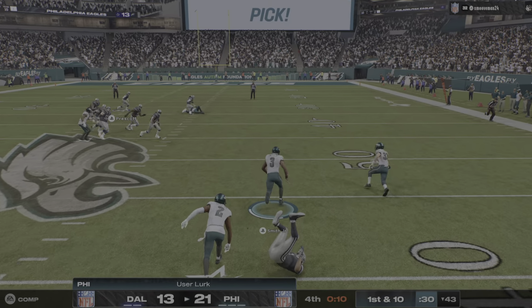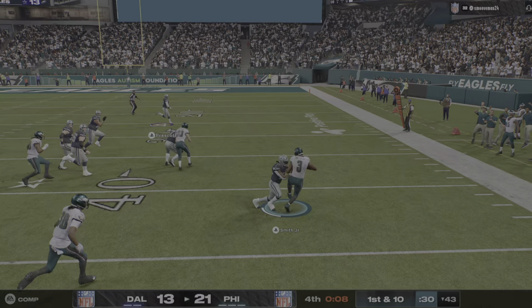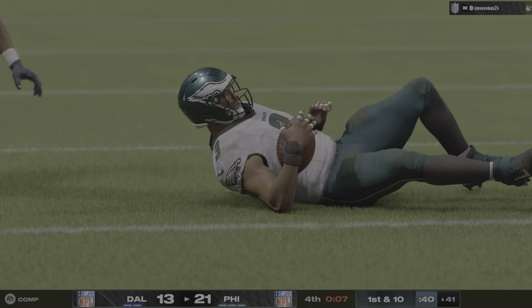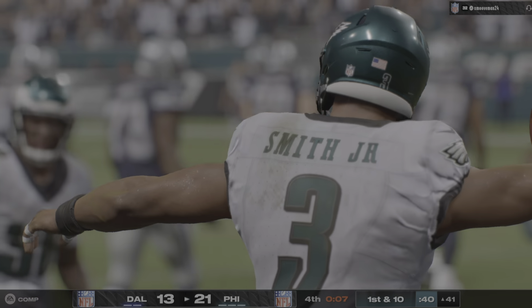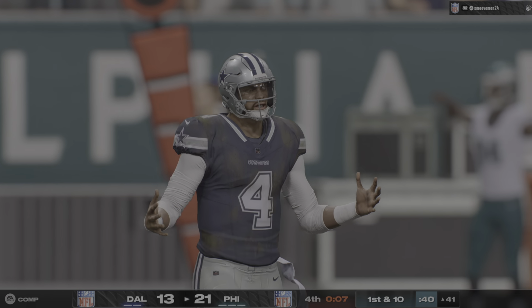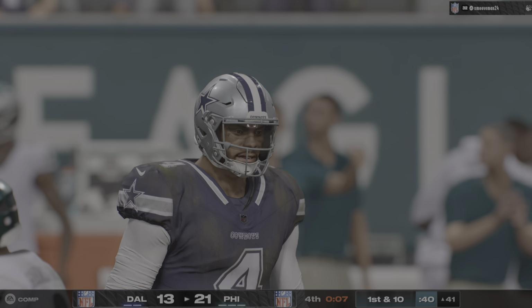Oh, and that's going to sabotage their comeback plans. It is intercepted. And he's able to get it back to the 41-yard line. Well, you can see what they were trying to do, just send those guys out there to make a play, but that is a costly interception.